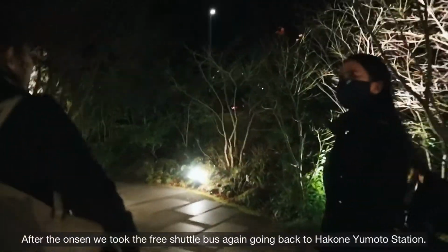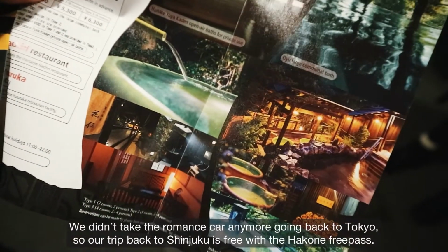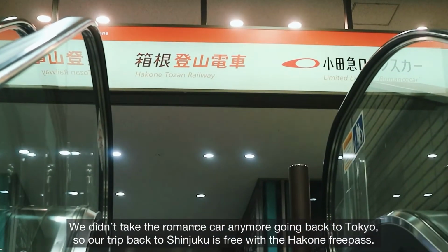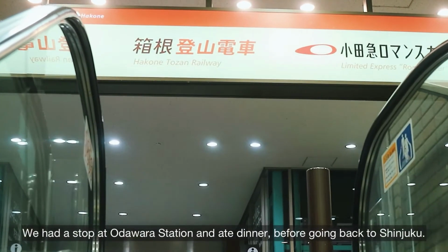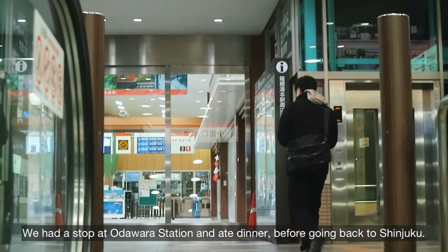After the onsen, we took the free shuttle bus again going back to Hakone Yumoto Station. We didn't take the Romancecar anymore going back to Tokyo, so our trip back to Shinjuku is free with the Hakone Freepass. We had a stop at Odawara Station and ate dinner before going back to Shinjuku.